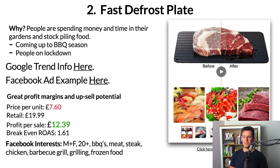So people are spending money and time in their gardens and stockpiling food. I mentioned previously for the previous products that we're coming into barbecue season, where people get that frozen meat out of their freezer, and instead of having to wait hours on end for it to defrost, they can use something like this, which does it in about 20 to 30 minutes. And the second point is obviously with people being on lockdown, more and more people are doing barbecues. I myself am one of those people. In fact, I tried to buy a barbecue on Amazon last week, and they're all sold out because everybody's just buying them up at the moment.